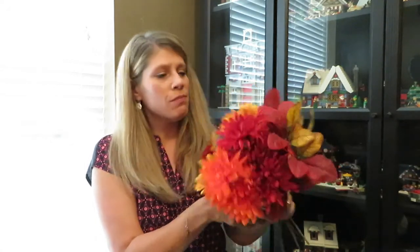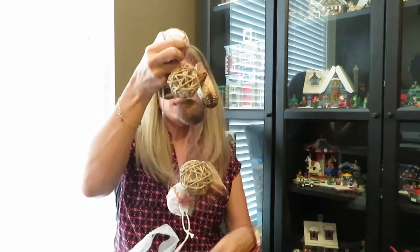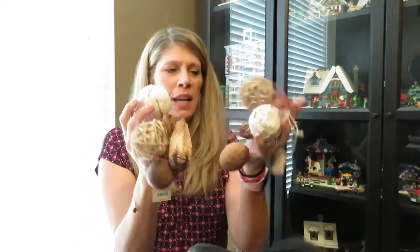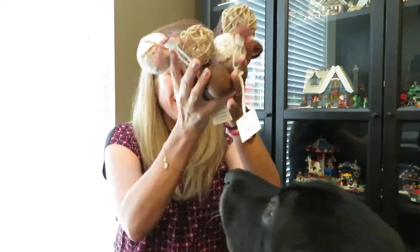So I'll put that project here at the end. I'll show you how I put it together. I'm sure most of you know how to put it together, but I'll show you anyway. And then they had these. Now these are the little seed pod weird things that people put in baskets. I have existing containers that I'm going to stick them in.